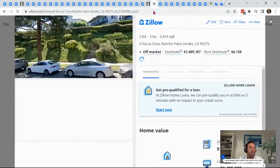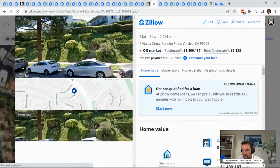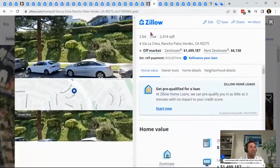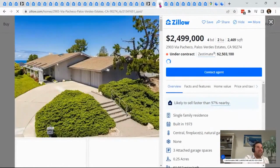Let's see here. Via Hacima, 2,400 square feet. I guess it's not available here. I think this one's in escrow. It wasn't. I'm not sure. Well, we're gonna move on to the next one. Let's go for active under contract.